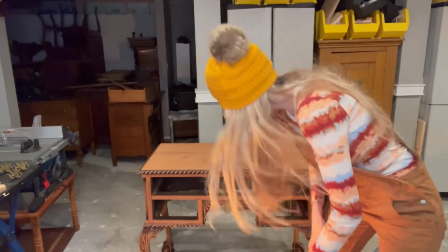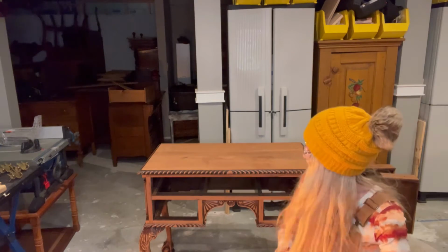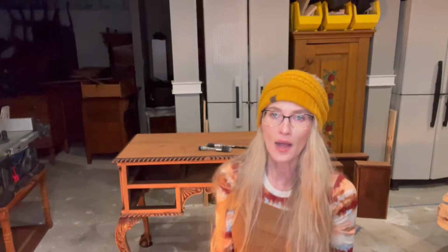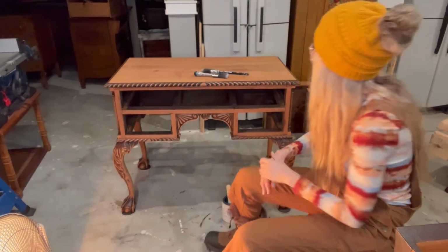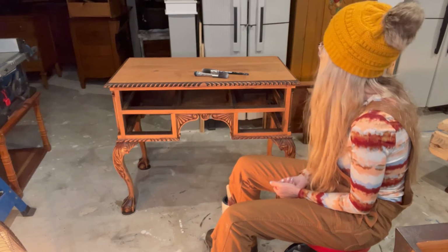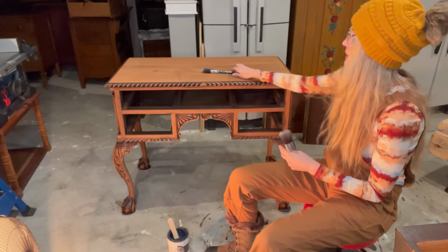Sometimes I get a lot of flack from people for painting pieces of furniture, but what a lot of people don't understand is, number one, I would never paint a piece of furniture from a highly regarded furniture maker, where it would be considered an absolute sin to throw paint on it, or a piece that's in pristine condition. A lot of the pieces I work with are damaged. I get them free. I find them at thrift stores. They need some love.